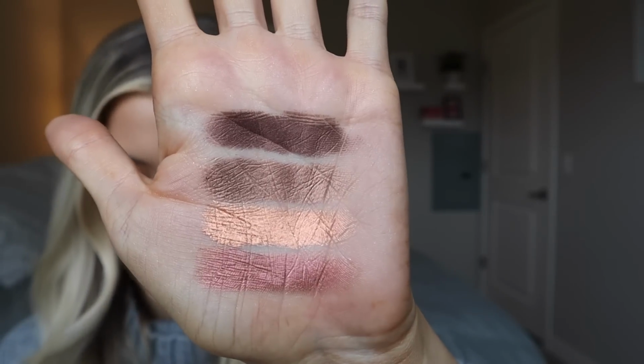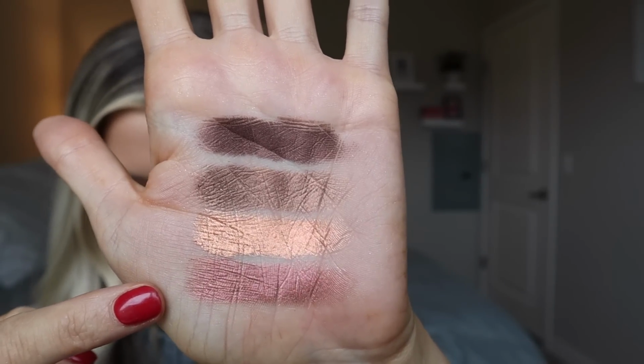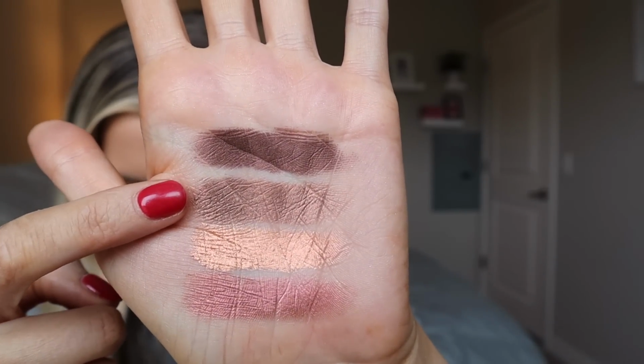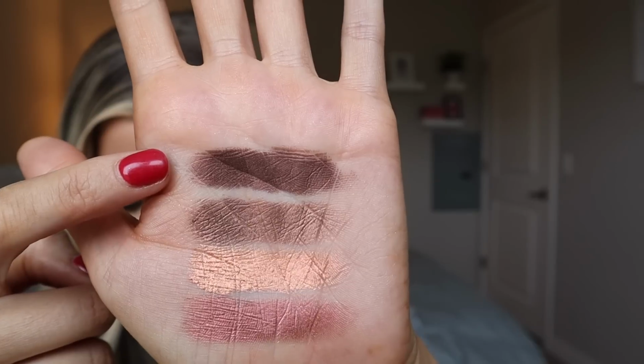Alrighty, last set of shades to go through. We have Sparkling Rum, Golden Light, Sugared Chestnut, and Sparkling Sable. These are all stunning as well.